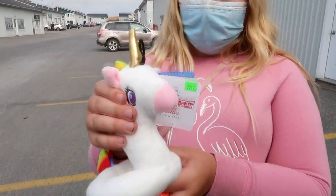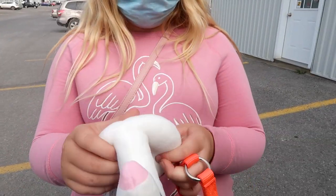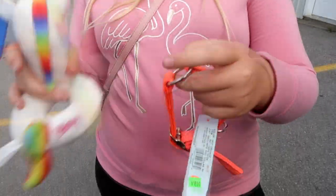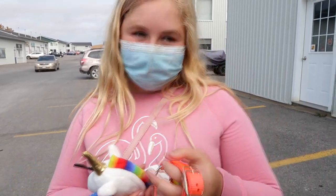Poor Ruby. Okay, so I got Daisy a little unicorn. Yeah, she's gonna love it. It's super floaty and crinkly. Yep. And it has something inside to make it crinkly. And then my mom bought this collar for her. It's orange. It's the closest we'll get.